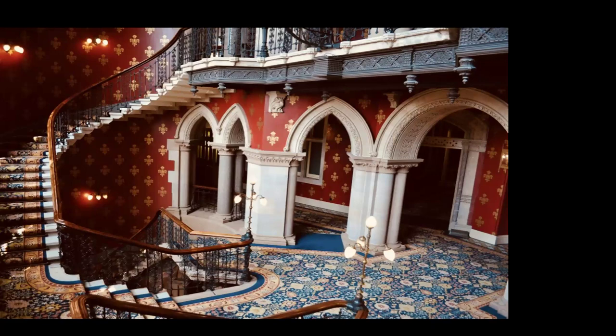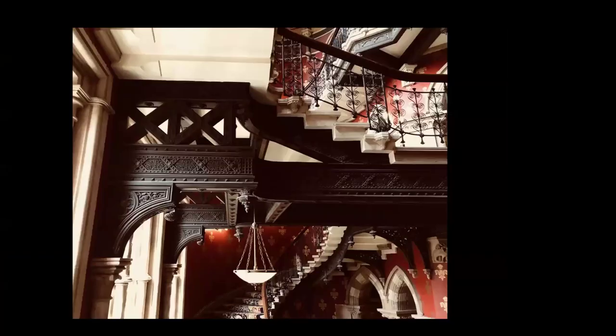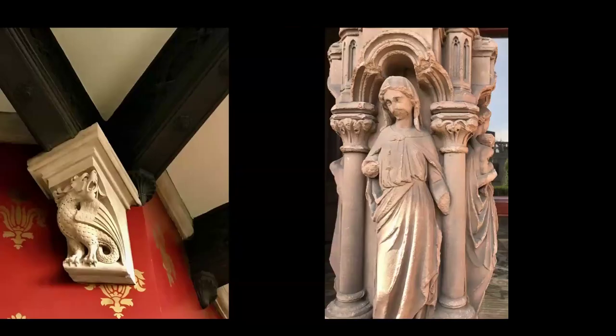We got to go up on the roof terrace. It was amazing what he showed us. So here are some more pictures that I was lucky enough to get. He was very patient while I took photos. The one on the right is from the roof terrace. You get a nice view over to King's Cross Station.